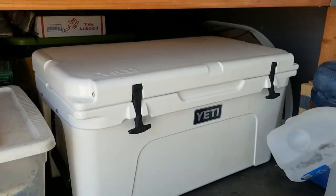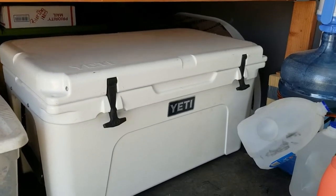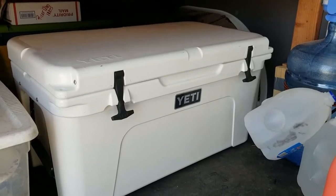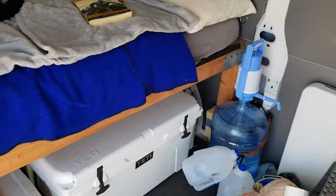I'm a Yeti cooler. I didn't have this before. I just had a regular no frills cooler that only kept ice for like 2 days. This little monster, you put two blocks of ice in there and you could be good for about 10, and it's been great.